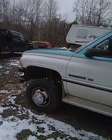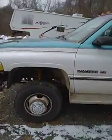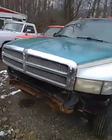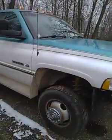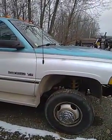We're going to take and put a Cummins in her. Found out it cost just about as much to put a Cummins into her as what it would be to put a V10 back in it. We're going to make a truck. Put a Cummins down in her.